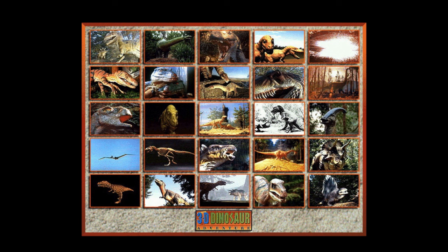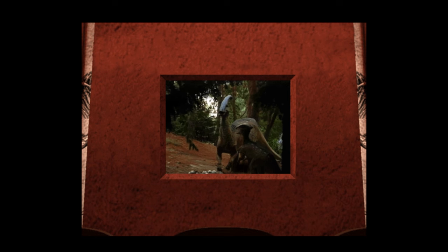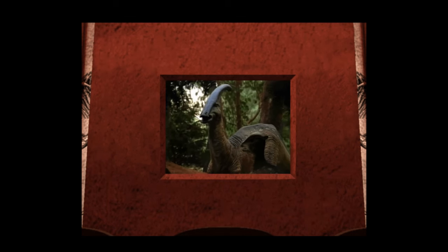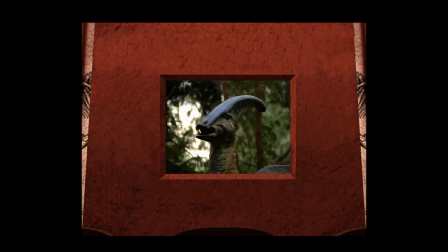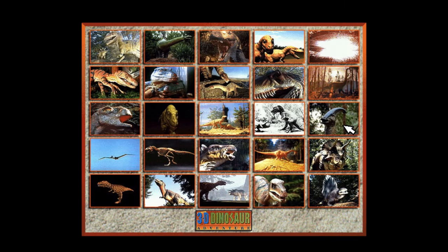Called the trumpeter, the Parasaurolophus could have used its 6-foot-long crest as a horn to warn other dinosaurs of danger. On January 7, 1986, scientists in California launched a model of Quetzalcoatlus, the largest flying dinosaur, and it really flew.